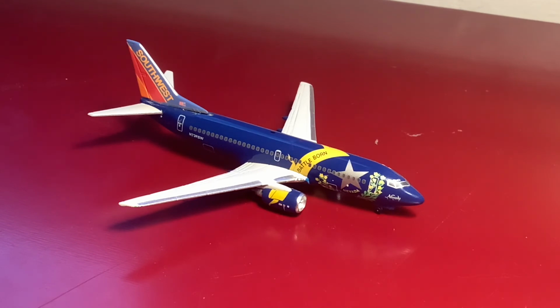That's this very nice model. So thanks to the eBay seller, by the way, for giving me such a great deal. I definitely wouldn't have sold this for $25, but thank you for that. And this will definitely be at home in my collection, and I'll be happy to show it off in some future airport updates. And so that's where I'll leave you for this unboxing.